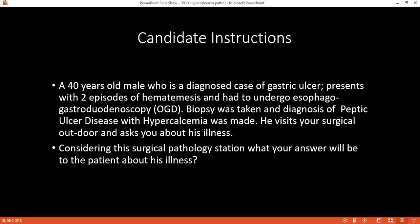Okay, just suppose your report contains oxyphilic cells. What would you think of the report? It belongs to what type? Parathyroid tissue. It could be an oxyphil tumor of the parathyroid, ma'am. Okay.